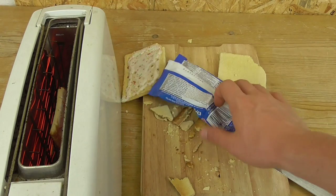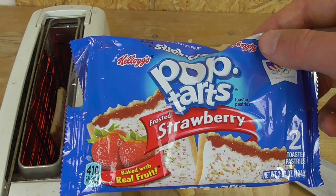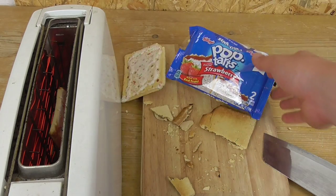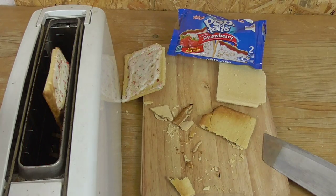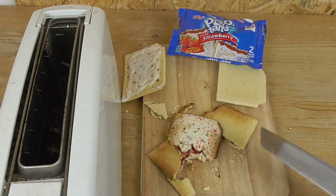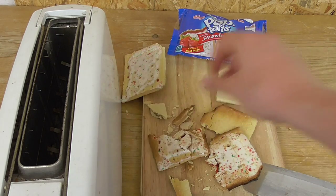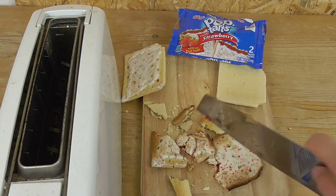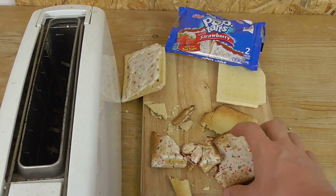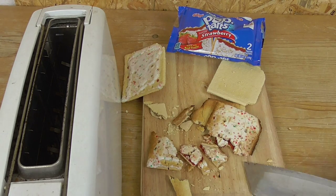And last but not least, we wait for the strawberry, for the frosted strawberry poop tart. And yeah, here we go. This is ready. And again, it's hot like shit. Oh, it's a bit too hot for me. And it's really soft now. First they were hard, now they are so soft. And too overheated.